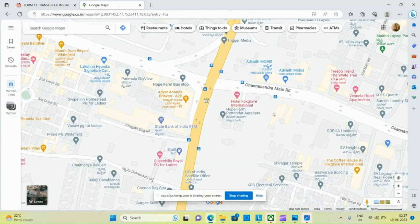If you came with your vehicle, there is an entrance to the parking on this side of the building. It's a paid parking lot and they charge very nominal, just 10 rupees for 2 hours. Now, you can park the vehicle there, take the elevator and go up to the third floor.